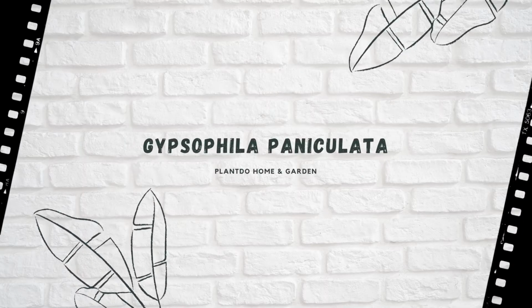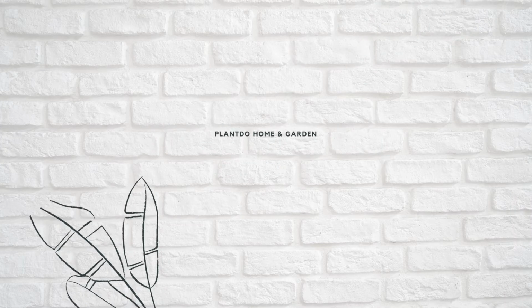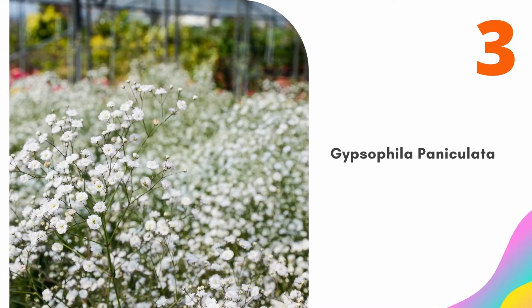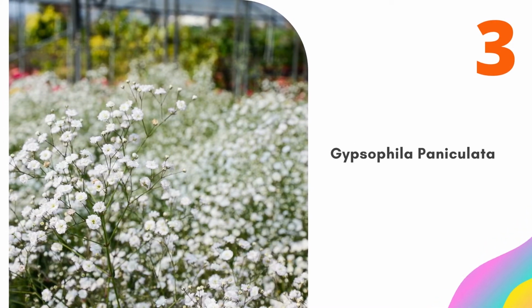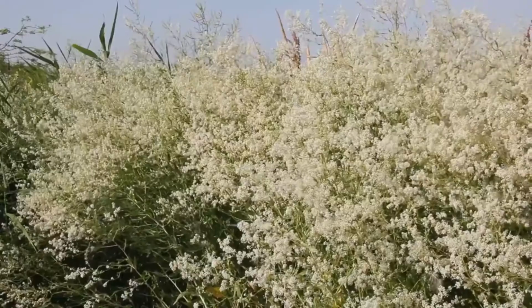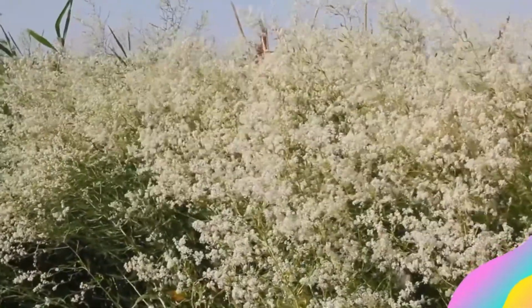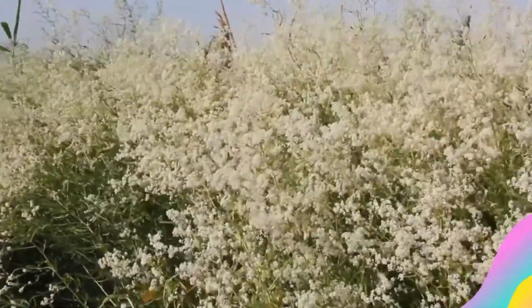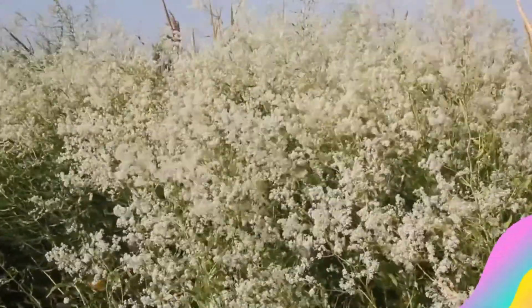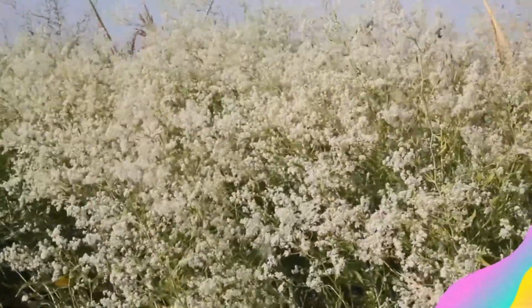Number 3. Gypsophila paniculata. A superb plant for filling up newly planted borders, this perennial produces clouds of white blossom. Sow seeds indoors in March and April and plant out the young plants when the risk of frost has passed in early summer. The plants will flower in the same summer, blooming from June to August. Also a superb cut flower and dried flower, as well as a must-have for an informal cottage garden border.